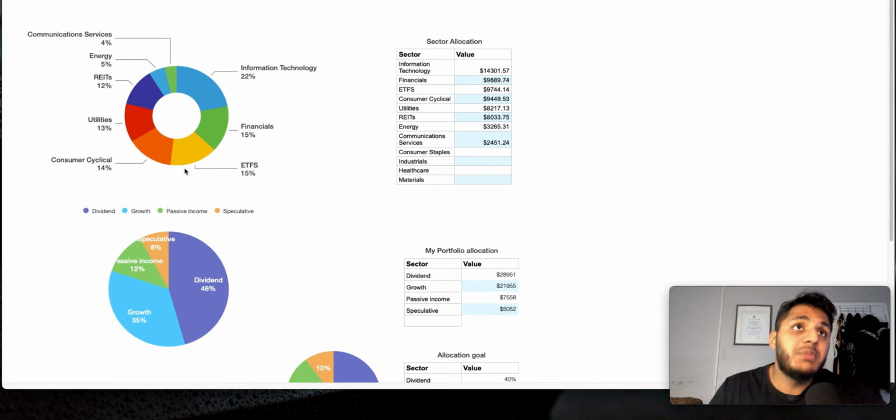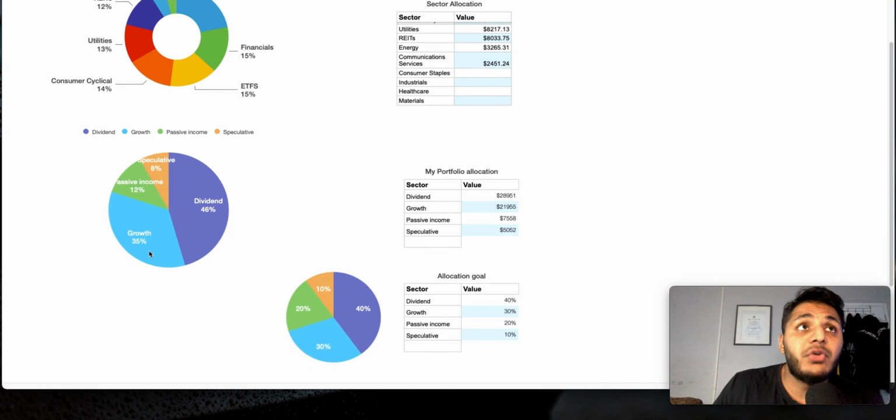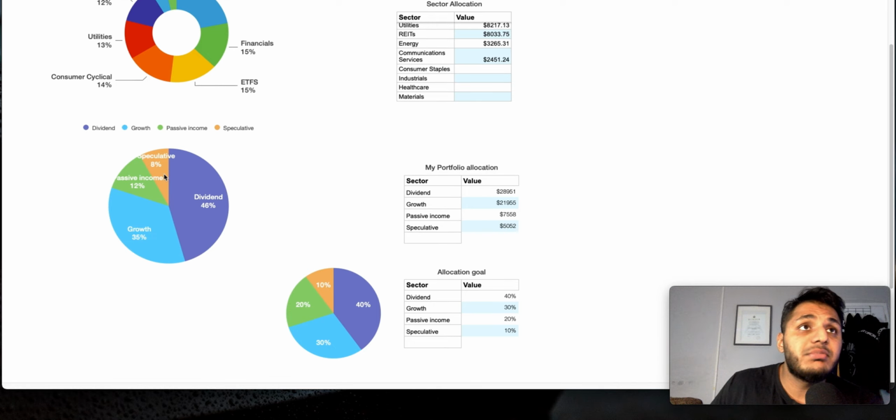The ETFs, to be honest, I could put this category with the tech stocks, because it's VFV, HYLD, and the Nasdaq. But just for organizational purposes, keep it at ETFs. And this is kind of the portfolio I go for, which is called a hybrid portfolio. And this is actually my goal, and this is where my portfolio is. But the goal pretty much is I want 40% in dividend stocks, 30% in growth, 20% in passive income, and 10% in speculative stocks.